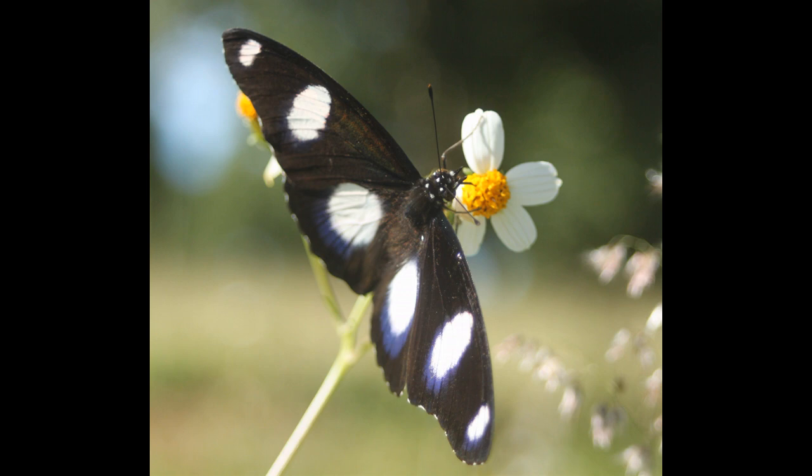Okay, and that's it. If you need more time, pause the video, go back if you want to look at the pictures again. I'm going to give you the common name as well as the scientific name, because sometimes the common name might vary. Okay, the answer to question number one is the common diadem. This is a male form.